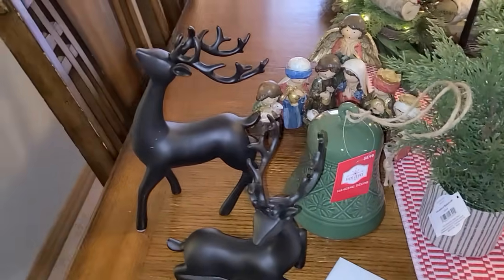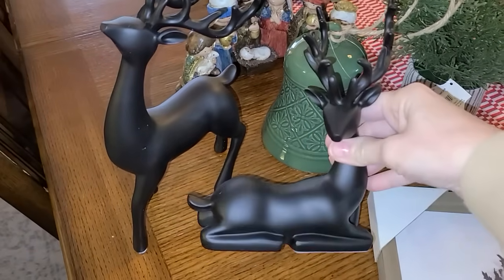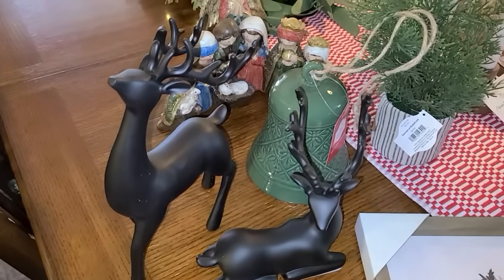These are some deer. These were quite an investment, guys. I got these from Walmart online. They come in a pair, and I think these were $29.98, but I think they're absolutely gorgeous. And I bought these specifically to go on that top shelf on the bookshelf.